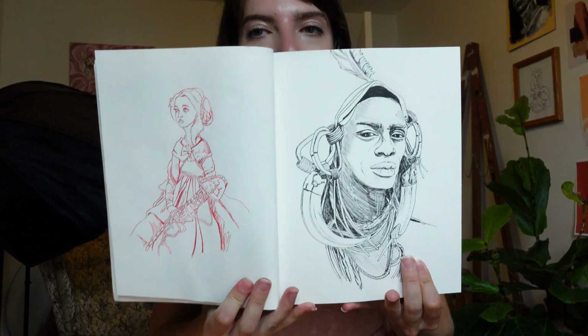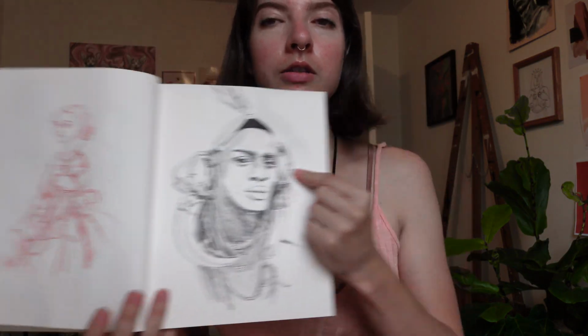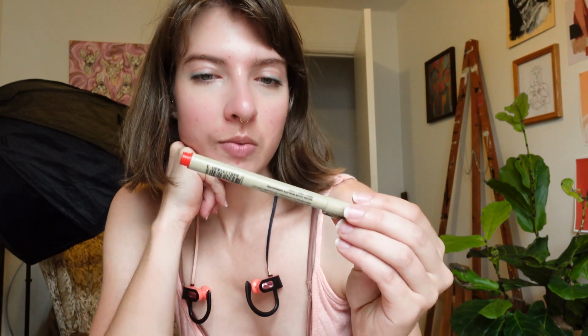Okay, so I am done with my 2 sketches. The last 2 sketches from the 100 head challenge. Here you go. This one took so long to do. I feel like I was very rusty. That last one went much quicker and I really love this pen. It was so much fun to use.